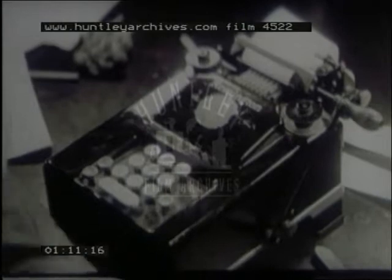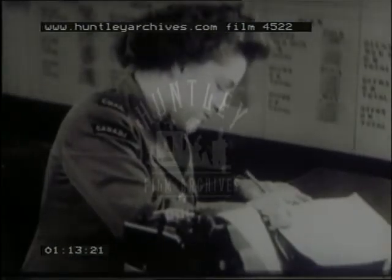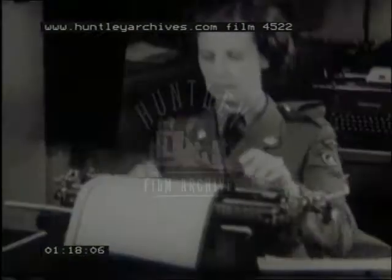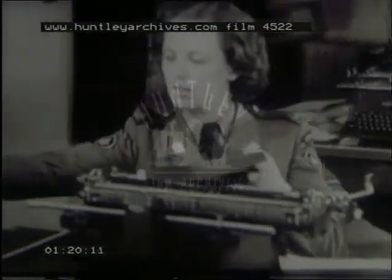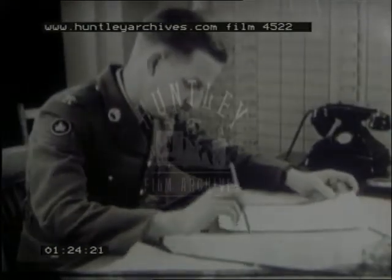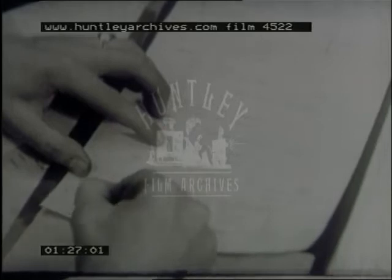One of the tedious jobs is the keeping up to date of nominal rolls. In making up a draft for Canada, such things as leave, AWL, and sickness must be taken into account, and the records amended accordingly. In this way, every inch of shipping space is used, and more troops are able to leave for home in a shorter space of time.